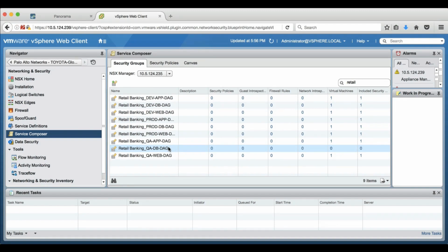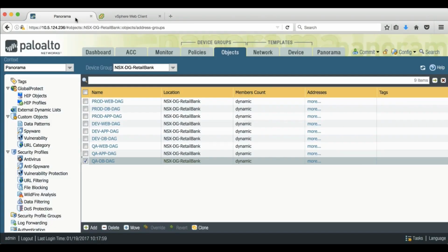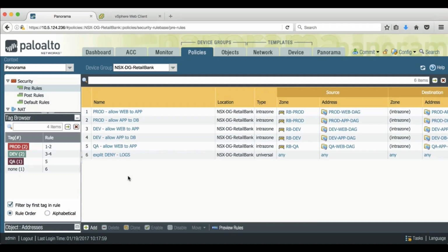I didn't have to go ahead and create it myself manually. So you see that getting created, right? So this is one step where you create security groups very automatically from Panorama, and it gets reflected in NSX Manager.